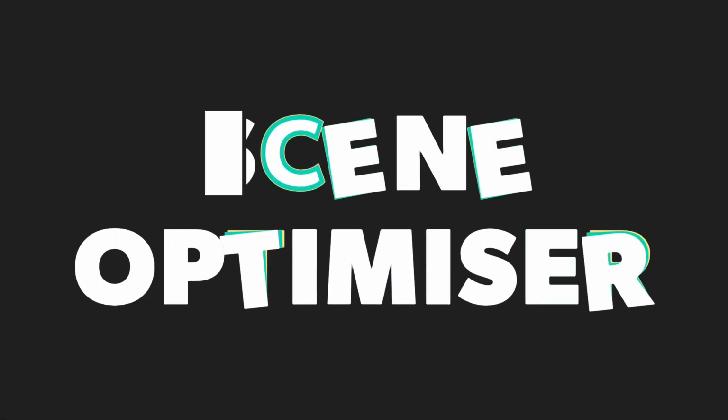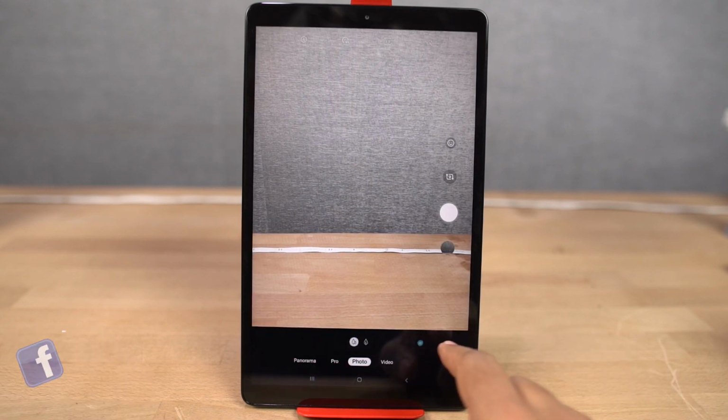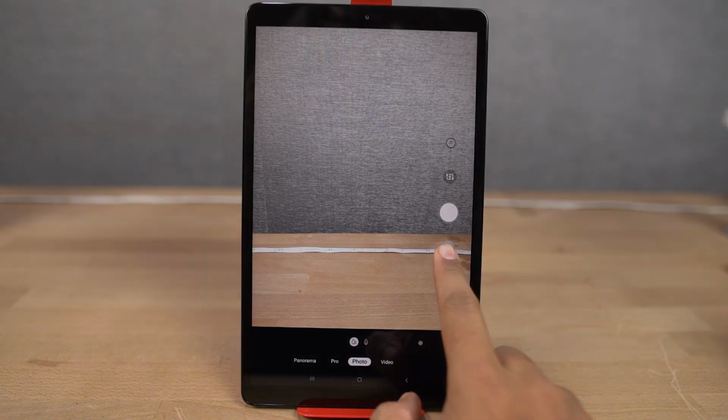Next we have Scene Optimizer. It's like AI mode for Samsung phones. It is enabled by default all the time and you can disable it very easily by a click of a button. This feature intelligently detects the scene and optimizes each shot to give you picture perfect composition.